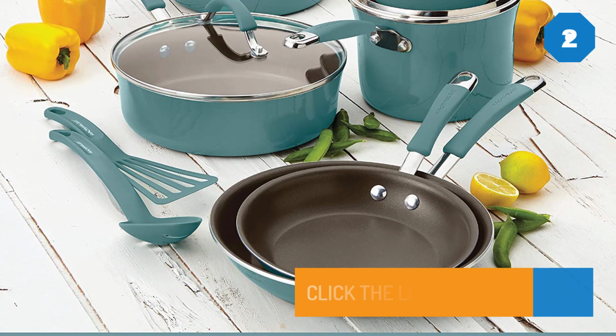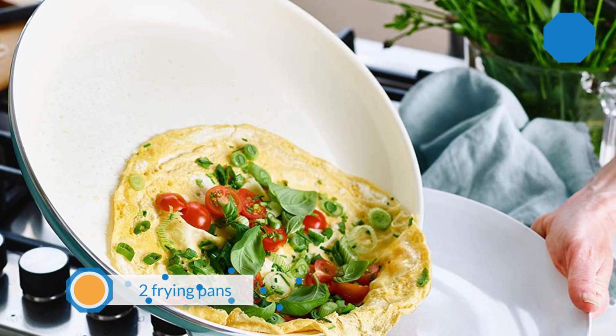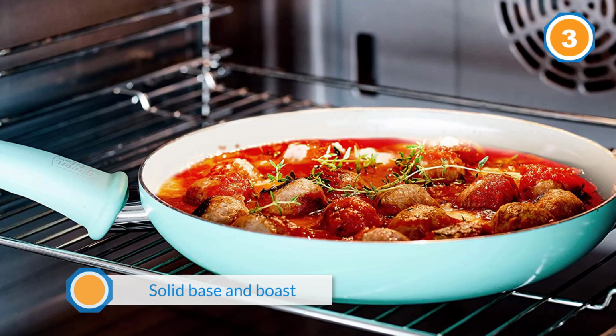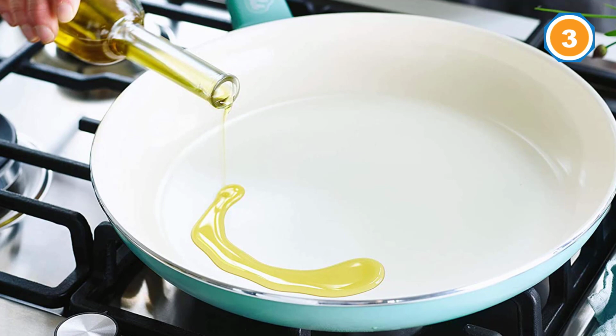Number 3. Green Life Soft Grip Ceramic Nonstick 7 and 10-inch Open Fry Pan Set. It has two frying pans, a 7-inch and 10-inch for all your cooking needs. Whether you cook eggs or meats, these pan sizes have you covered. If we had to describe these pans with one word, it would be sufficient. These pans have a solid base and boast a Thermalon nonstick coating. Best of all, they're 100% healthy and provide excellent thermal conductivity for better cooking results.